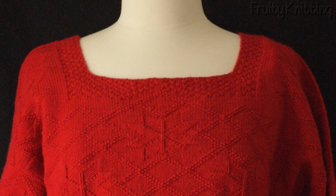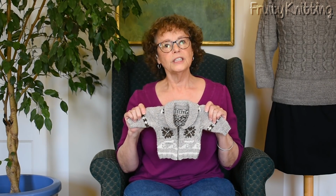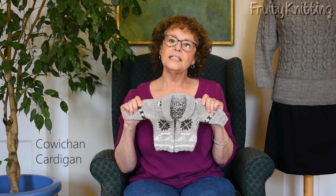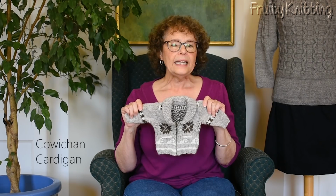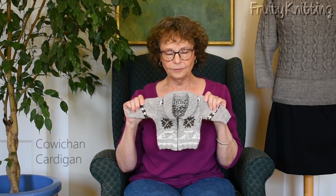Oh, that's very pretty. In Vancouver Island in British Columbia, Canada, the cowichan sweater was developed in the late 1800s. It was a pullover at first and became a cardigan later on.